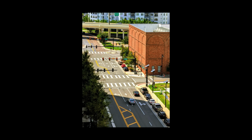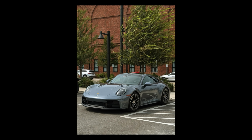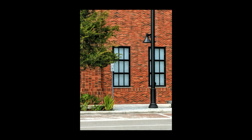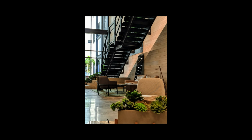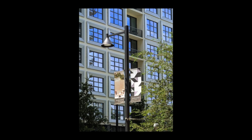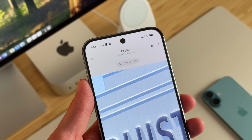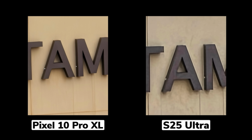And here's some of the best photos that I got. I really love shooting at 5x and 10x. That's where I really landed on. I really like that. Going all the way up to 100x is actually impressive. I know it's using AI, but I will say, it is much better than what the S25 Ultra can pump out, and obviously way better than the iPhone.